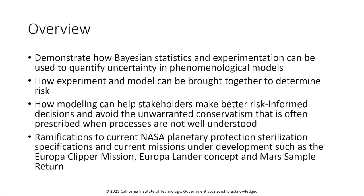Talk about how experiment and model can be brought together to determine risk in this case. And I'll discuss with you more about what I mean by risk here. How modeling can help stakeholders make better risk-informed decisions and avoid unwarranted conservatism. So that's another aspect of things we'll touch on here.